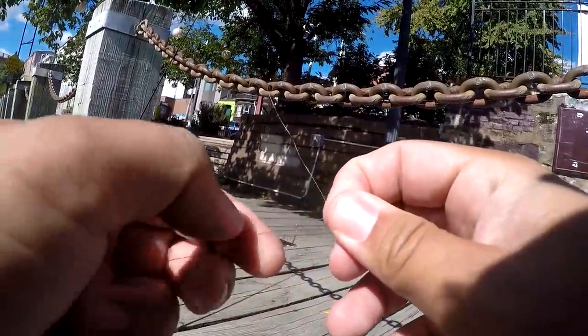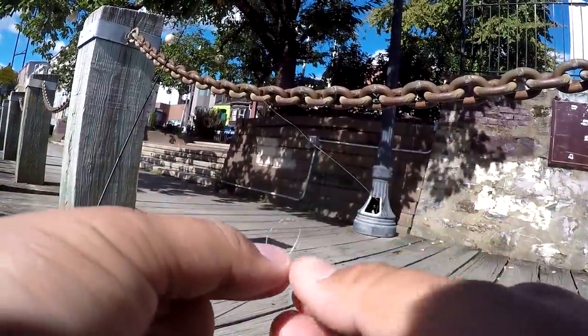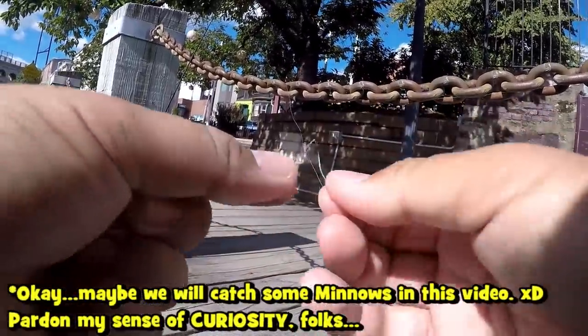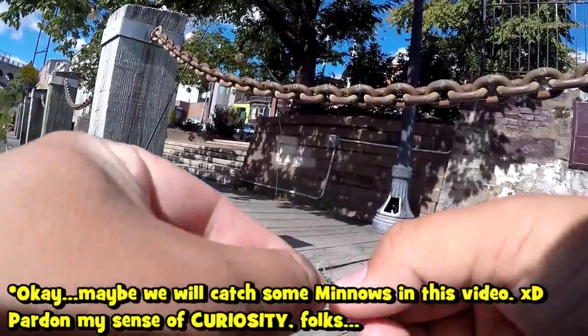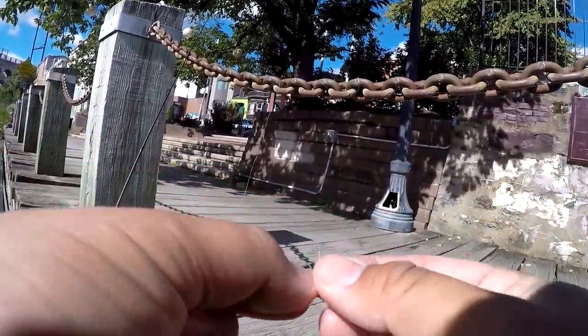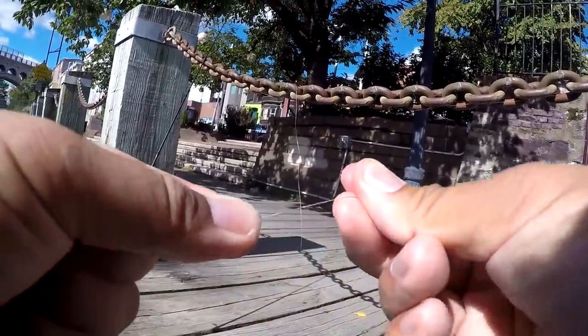Because everything loves corn, but this particular species does not look like a sunfish. As a matter of fact, it's a little bit chubby and a little bit long. I tried putting a single piece of corn on a size 10 hook, but they wouldn't really eat it. I think the hook is too big, so I'm tying a size 18 hook, and I'm going to free fall some corn here and see what exactly they are.